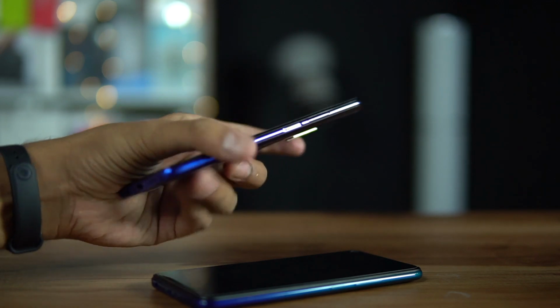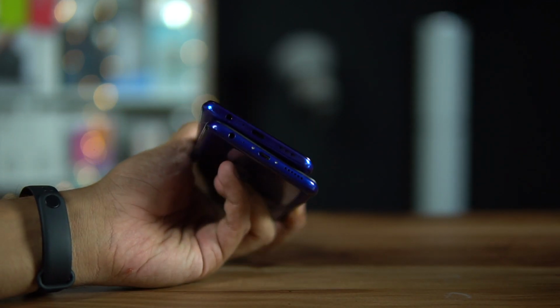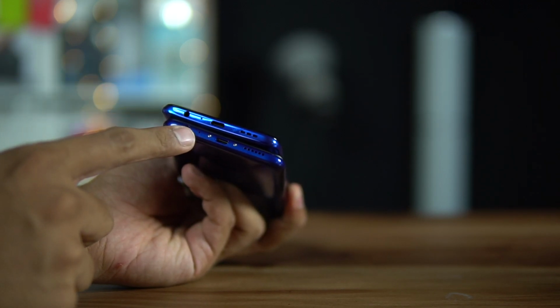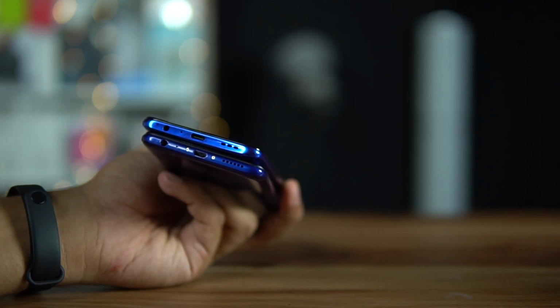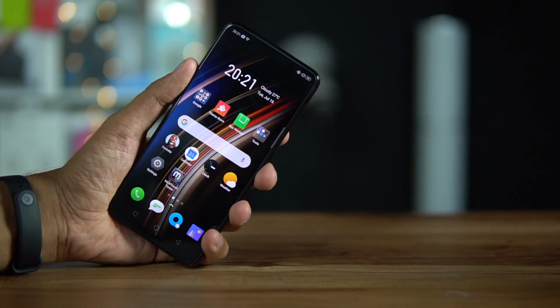And one difference to end it would be again with the USB port given here. It's USB Type-C on the Realme X, and it's micro USB on the Vivo Z1 Pro. Also, the speaker output is louder on the Realme X when compared to the Vivo Z1 Pro. So this was a quick comparison of these two phones.